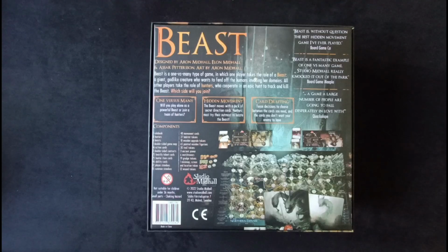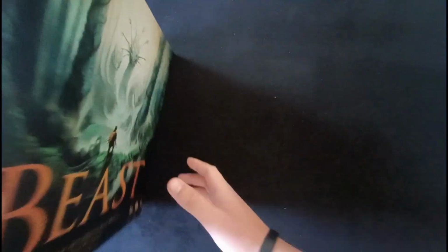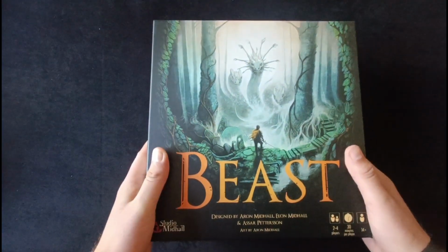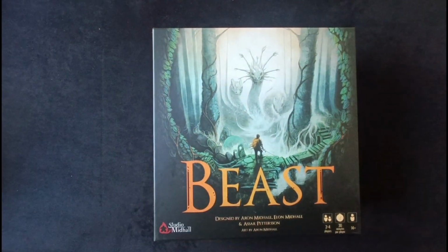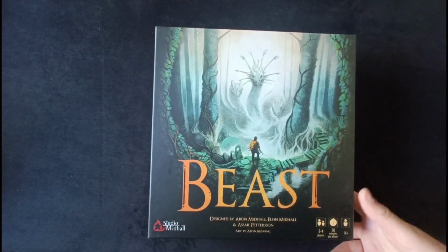The artwork looks great. The production looks great. So hopefully the game is too. But that's all I know about this one. I know it's a hidden movement game, and it's got quite a cool aesthetic, I suppose. So hopefully I'll get this one played soon, because it is again a new release. So I want to get it reviewed when it's relatively hot. But yeah, we shall see if it's going to be a keeper or not. So that is Beast.